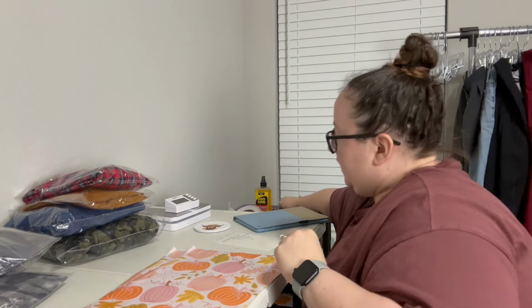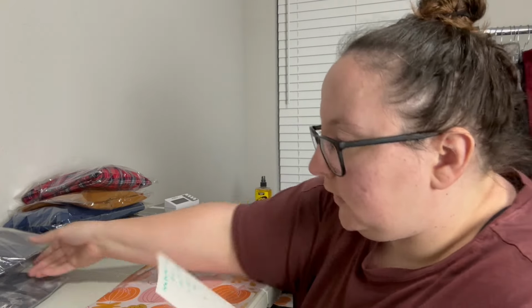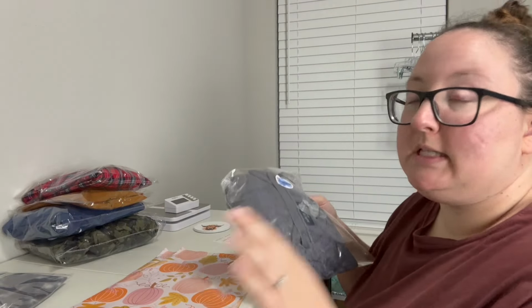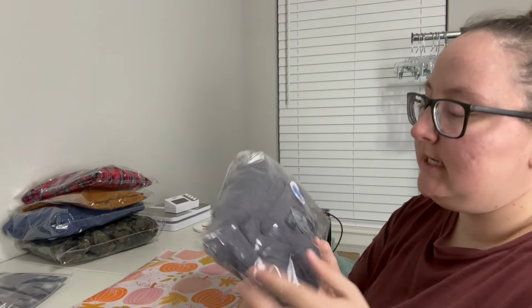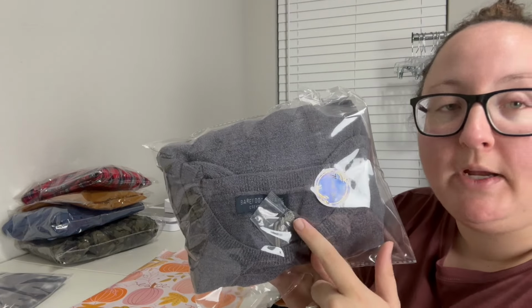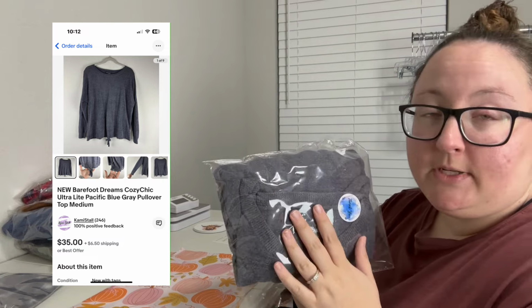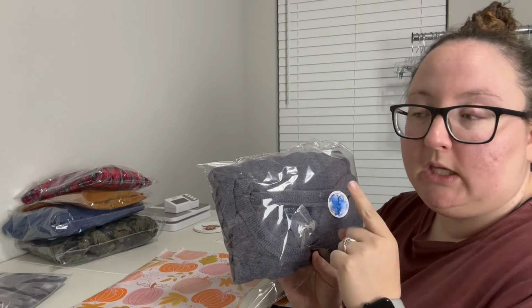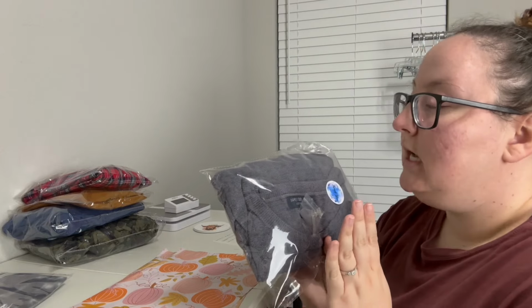So, okay. Next item is actually going to a small town in my state where I have family that live in the surrounding area. So that's always fun. So this is a Nuba Tags Barefoot Dreams pullover top sweater. I did pick this up in Houston, so I'm gonna go ahead and link that video here for the haul from Houston.